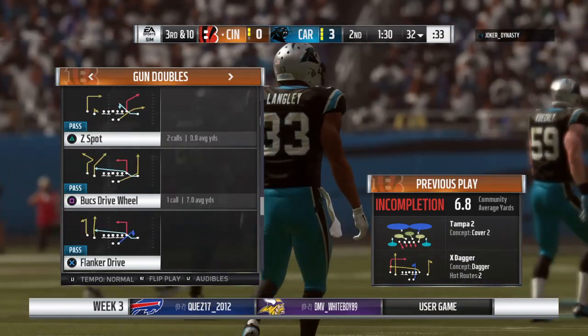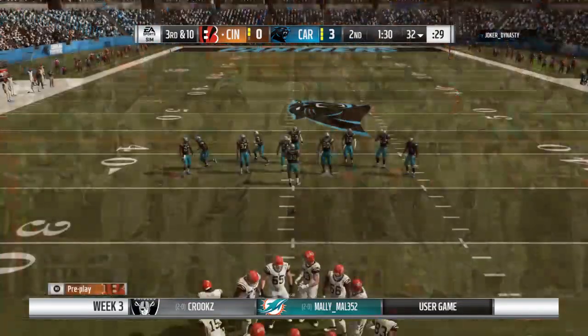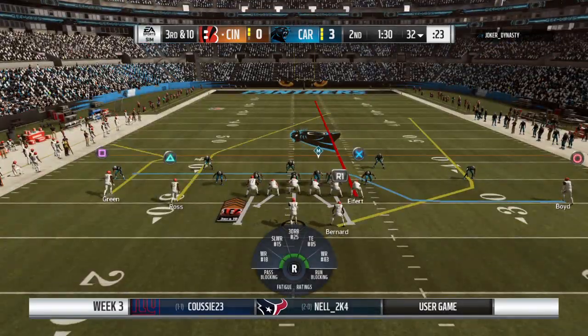Feels like they're getting caught in between here, because they had incompletions on 1st and 2nd down. Now you got to worry a little bit about the clock, because you prefer not to give them another shot here in the first half. But if you don't pick up the first down, guess what? You're likely going to have to.